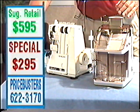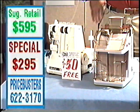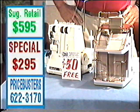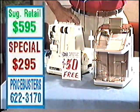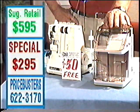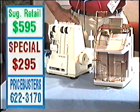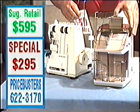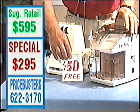We have two of these, so we can only go for the first two people that call that would like it. It'll be $50 off, $50 gift certificate. Use it however you want, or look at it this way. It'll be $245. So this is a Singer serger for $245, and we'll give you a juice tiger free, the first two to call. There you go. Now I'm back to you girls.